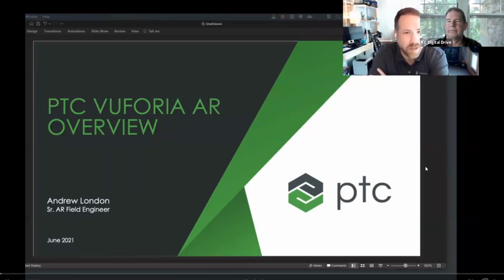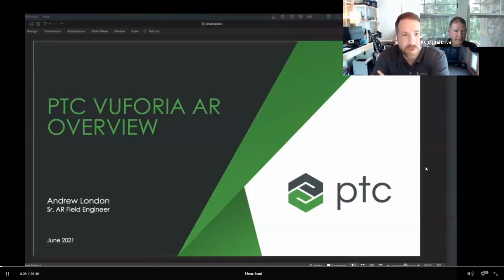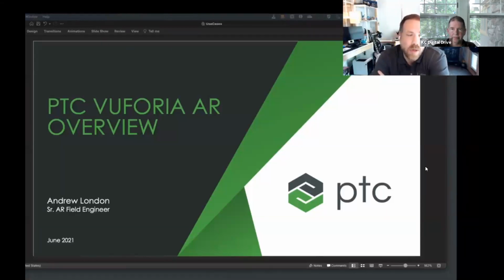My name is Andrew London, and I'm a senior augmented reality field engineer at PTC. We have a product called Vuforia that's a suite of AR products to solve multiple different needs in the AR industry. And I'm here today to talk about different augmented reality use cases for enterprise or industry. I'm going to be mainly showing two products, Vuforia Studio and Vuforia Engine, and showing some examples of things other people have built and where the value truly resides in enterprise.